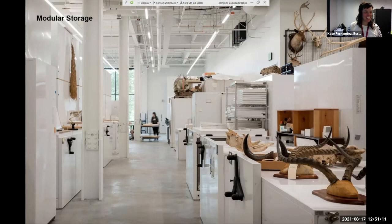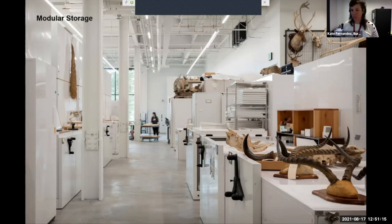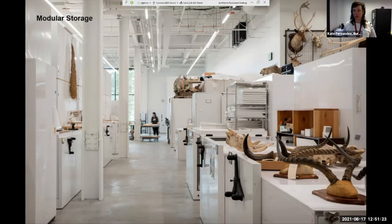Thanks, Justin. Here we have a display of our biology storage workrooms, and throughout this project, we continued to be very purposeful, both with the design intent, but also our resources. We are on the University of Washington campus. This is technically a government state-owned building, and so it did not have an unlimited budget.